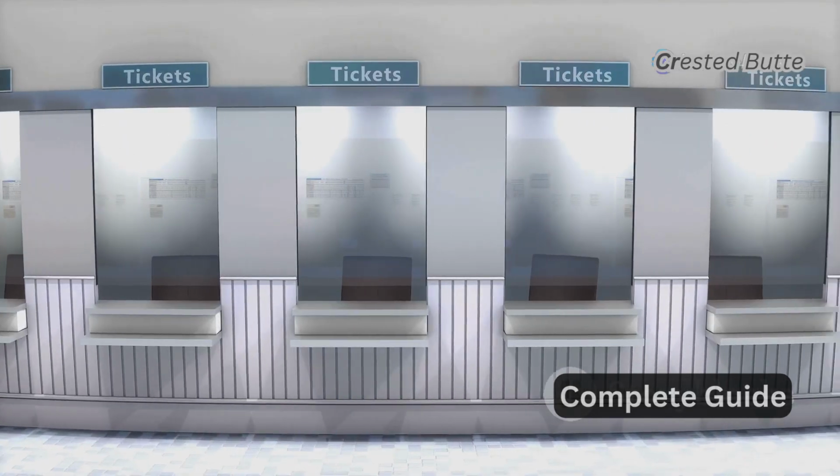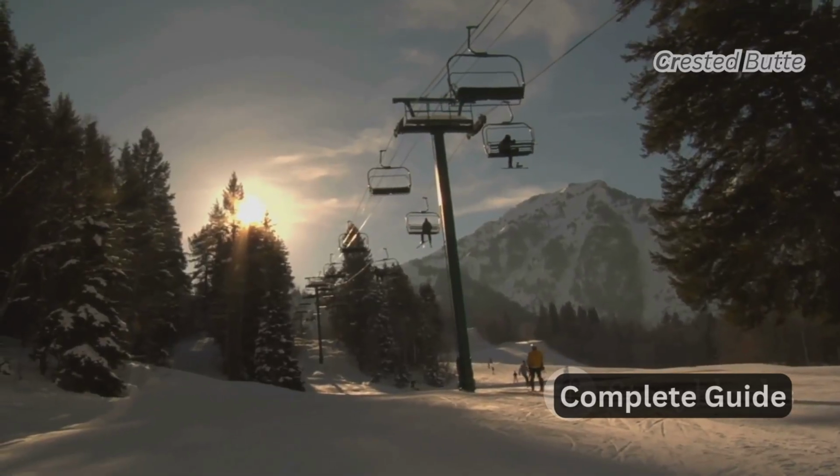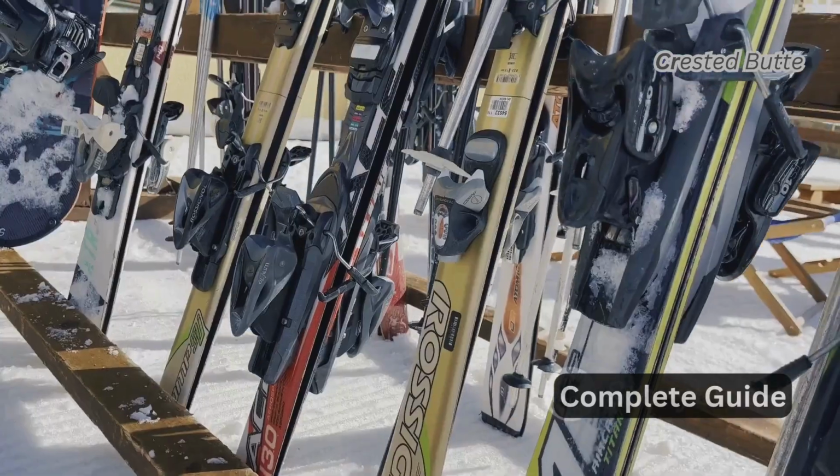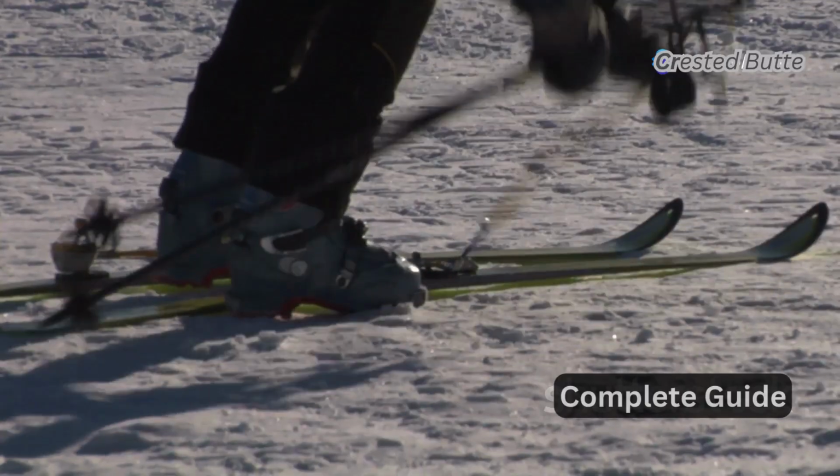Lift tickets average between $140 to $160 per day for adults, but you can save by opting for multi-day passes or using an Epic Pass. Ski equipment rentals typically cost around $50 to $70 per day, so it's worth budgeting for that if you're not bringing your own gear.